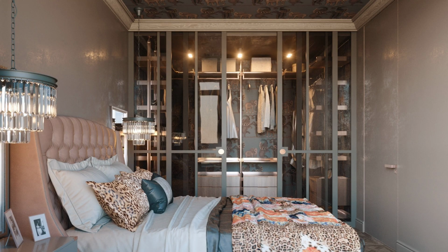A glass closet, a well lit glass closet. That is very nice, especially if you have a wardrobe that you're very proud of. You know what I mean? I think that's very nice.